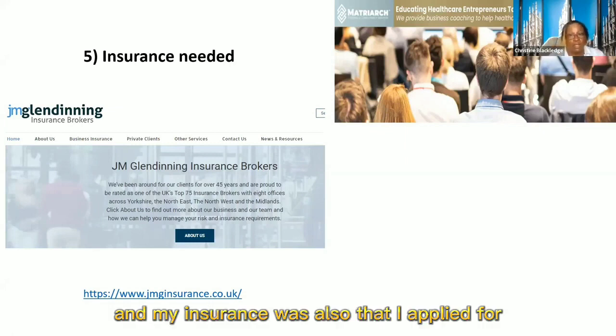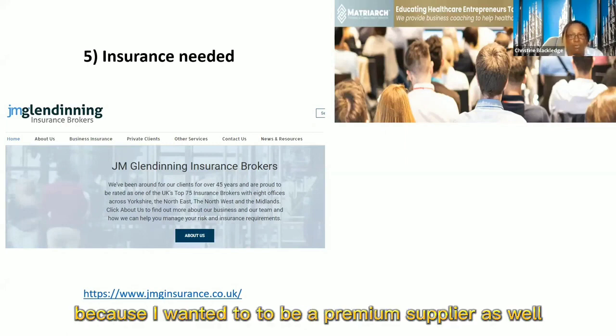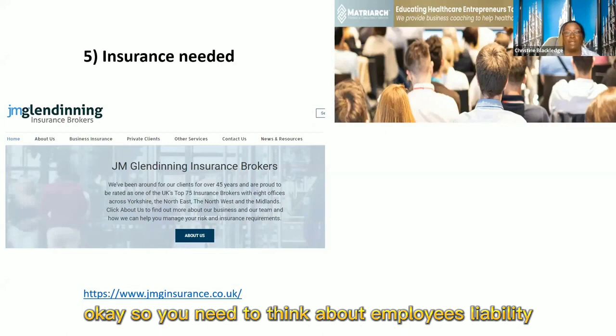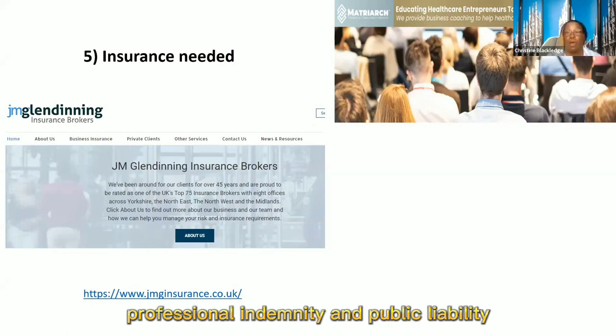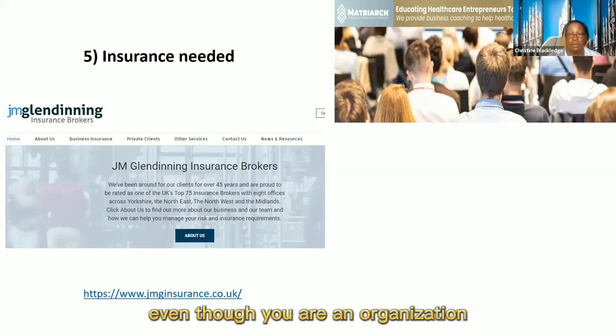And the insurance that I applied for was 10 million because I wanted to be a premium supplier as well. Okay, so you need to think about employer's liability, professional indemnity, and public liability. Although you may have nurses that have got professional indemnity, you still need to have that even though you are an organization, because you are supplying staff under your organization's structure, not the self-employed contractor.